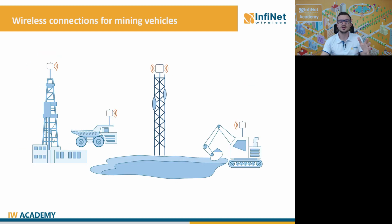In the next few slides, I will show you a few examples of typical Infinet Wireless deployments for mining sites. And first, we have an example of some wireless links for mining vehicles. Typically, these kinds of networks are point-to-multipoint. The CPE units are installed on the moving vehicles, while the base station sectors are mounted along the perimeter of the open pit, usually on high towers. The vehicle should always be within the coverage area of at least one base station. Therefore, the base station coverage areas should have overlapping zones, and in order to avoid interference between the base stations, they must work on different frequencies. The sectors can be connected between each other via wired or wireless connections, and they all have to be connected to the aggregation unit.